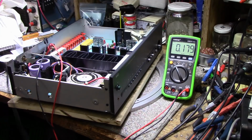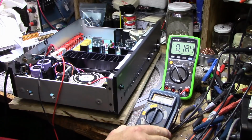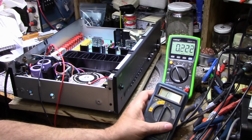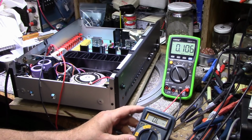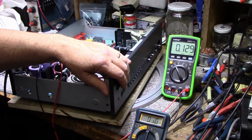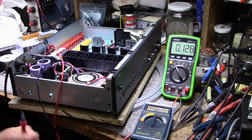And let's check again for continuity on the plug. We should have somewhere around 500 ohms. Okay, we got nothing there. We turn on the power switch. 171 ohms. That sounds good. All right, so I think we're golden.